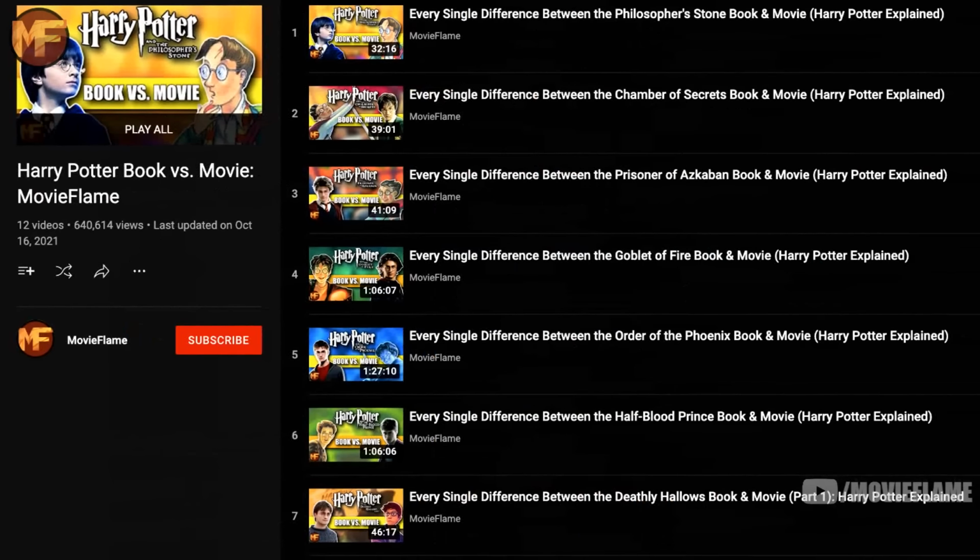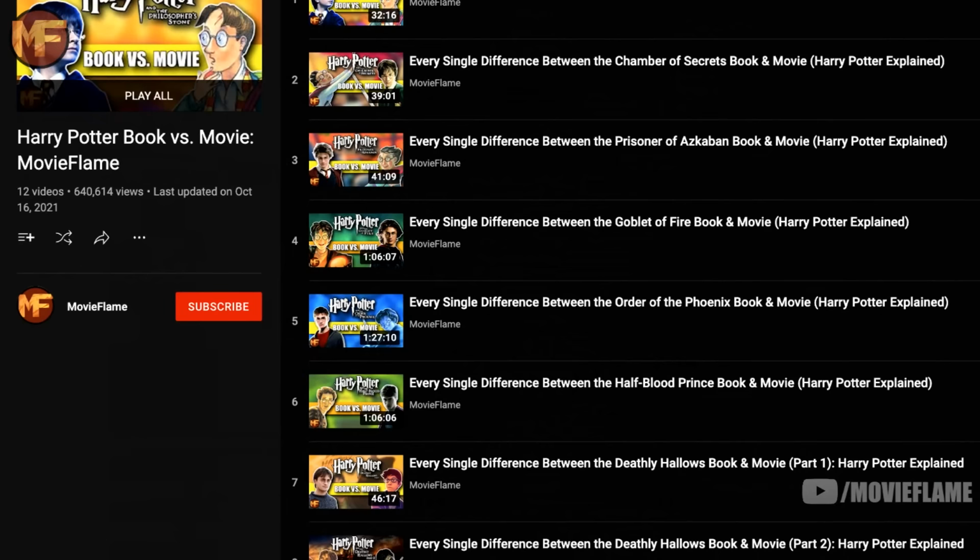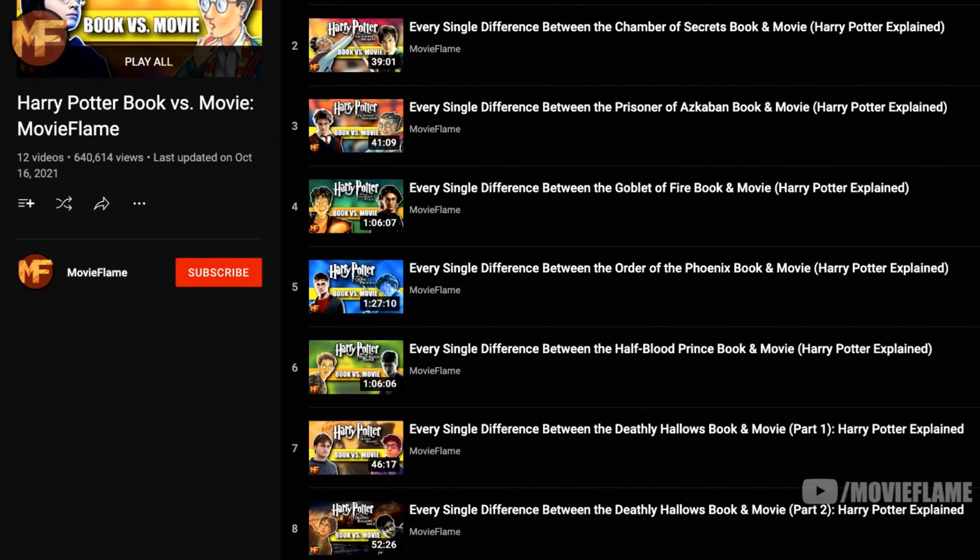I like to think that the book canon and the movie canon are two separate Harry Potter universes, because there are just so many differences between the two. So many in fact that in my last Harry Potter series, it took me over 7 hours to go over all of the differences. But I think making these two separate universes should be more widely accepted, because I always see people getting movie and book canon confused, especially in my comment section.